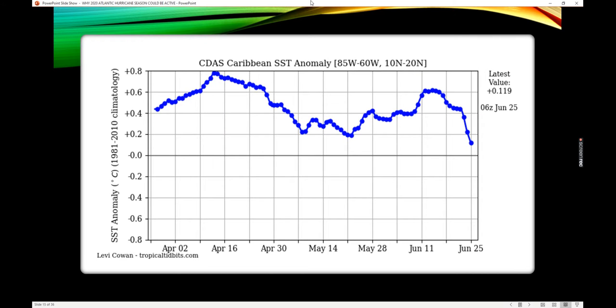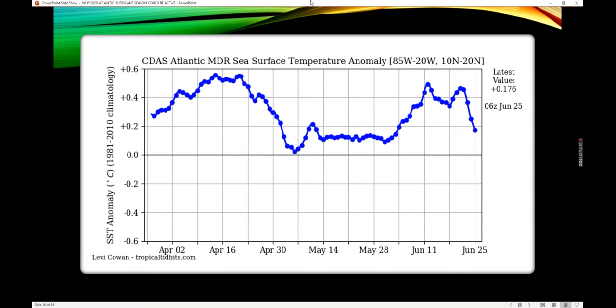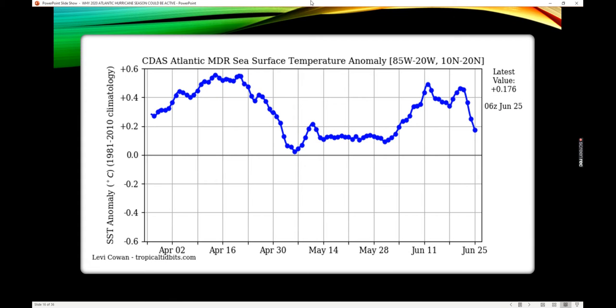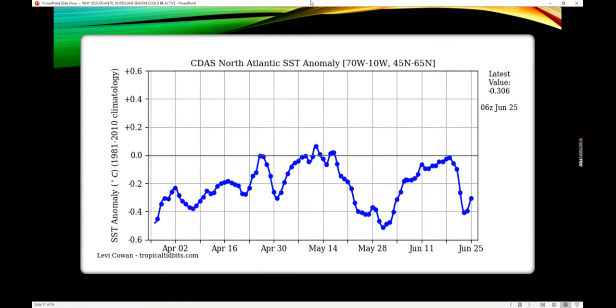If you look at the Caribbean, you'll be able to see the latest value on the right side of your screen. Caribbean here, about 0.1 degrees above average, but we've definitely been on a downward trend. If you look at the Atlantic MDR, we're about 0.17 degrees below average, or above average. But again, we've also been on a downward trend for that MDR region. For those who don't know, you can see right by Africa, that's where we have our MDR region, where hurricanes and tropical systems will start to form come July, mid-July. It all depends on what kind of hurricane season we have.